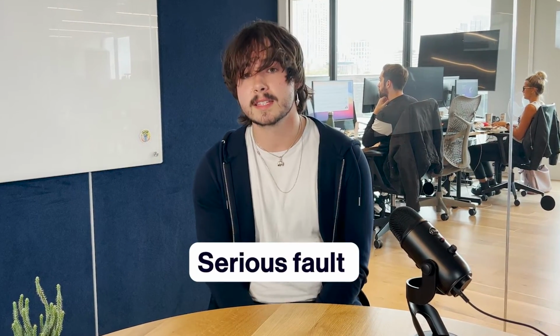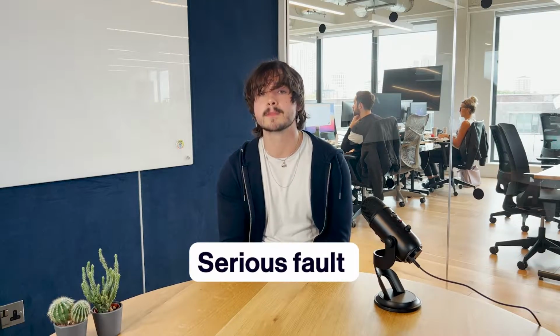The second is a serious fault. This is given when you've done something potentially dangerous, and you'll fail your driving test if you get one of these. For example, pulling into a quiet road without checking your mirrors.